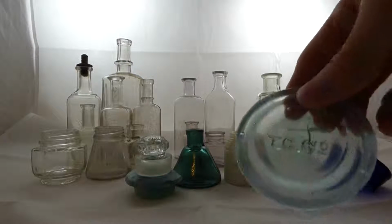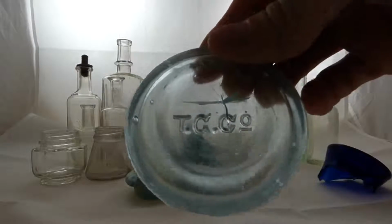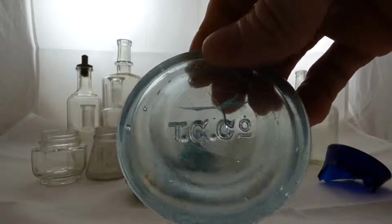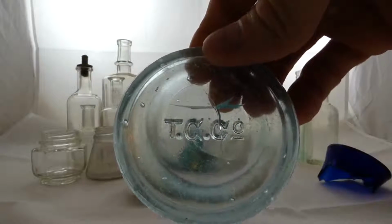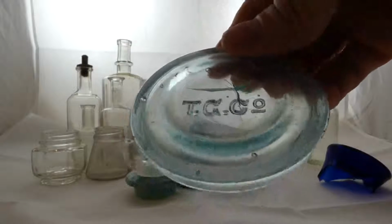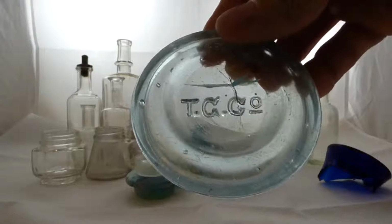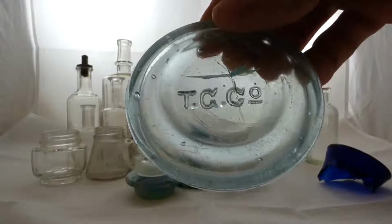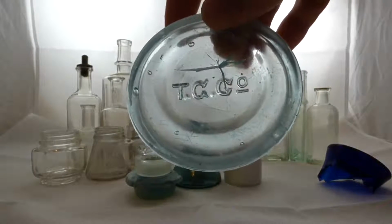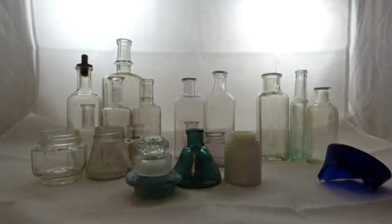First, I kept this one even though it's cracked, because it's the first TG company lid that I found. I've probably found about 100 mason jar lids at this point, mostly crowns in my area. But this is the first TG, or it could be actually TC, just looking at it now. Didn't find out anything about TG and company.